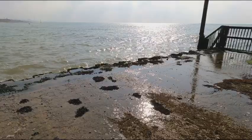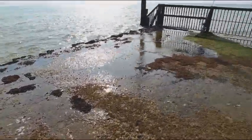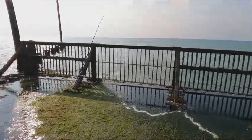Back in a bit. Yeah, so as you see, guys, the tide's starting to come onto this structure here, so we're going to hightail it while we can without getting wet. So once again, we'll see you in a bit.